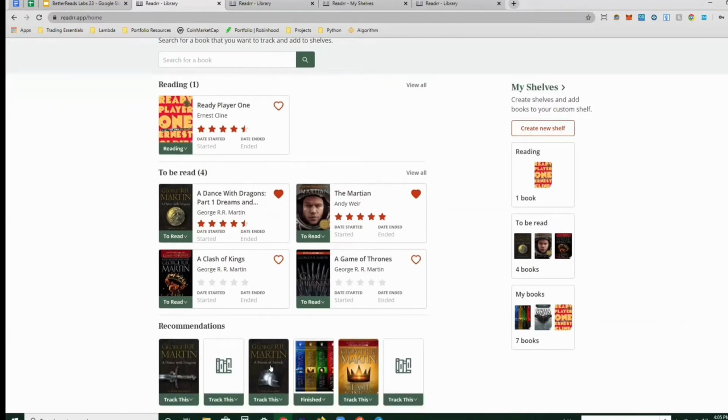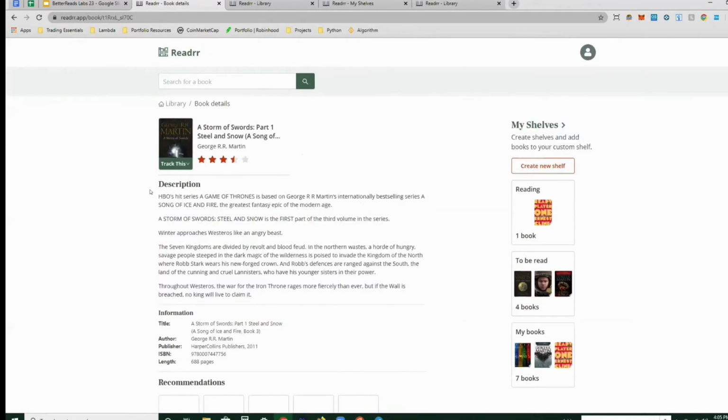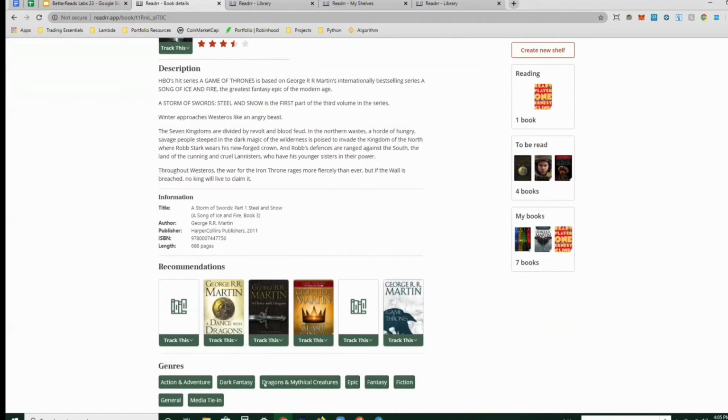So let's say we wanted to look into this book right here. It's going to give us the description of everything right here. It's going to give us other information like length of pages, the ISBN, stuff like that. And then recommendations based on this specific book, not based on the entire library. And then this is genres down here that this book pertains to.